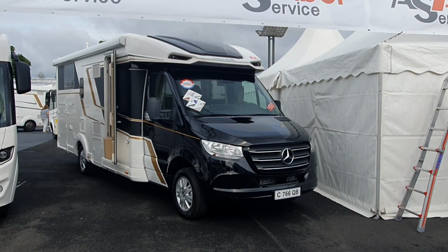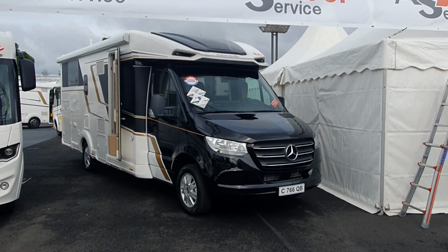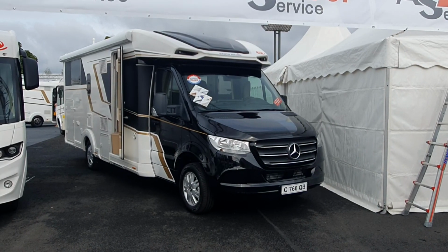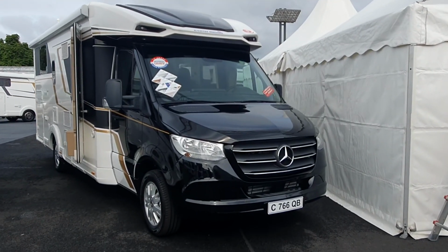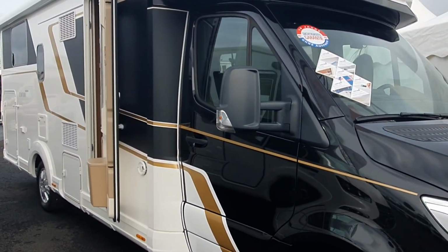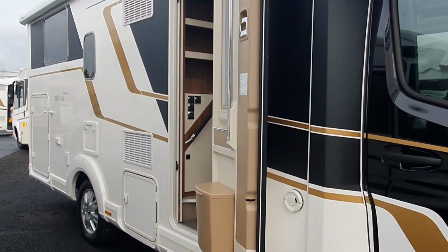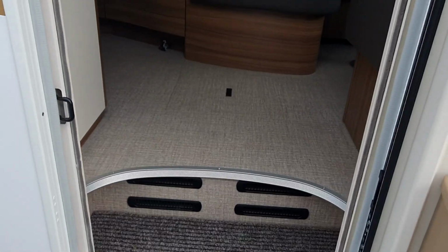This is Fulda. It's the first time this camping event has been held. Fulda is in central Germany. There's Outdoor Able Service, and this is Eura Mobil's Contura 766QB, introduced in 2020 for the 2021 season on the Mercedes base.